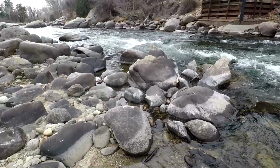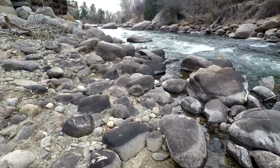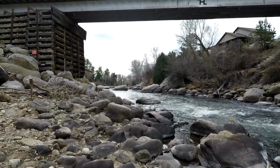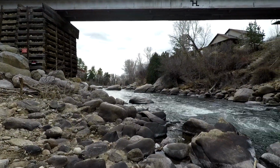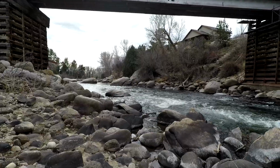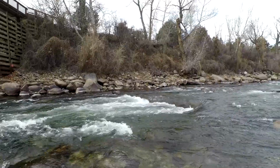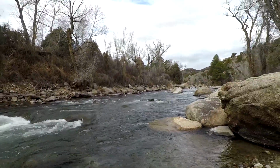See all these rocks here? Look at the color on these things. They're dark. You saw the big boulders in the river down there, man. Those things are giant. They're like car size. At least small car size. But pretty neat. I like it. We're going to head up the trail and check things out.